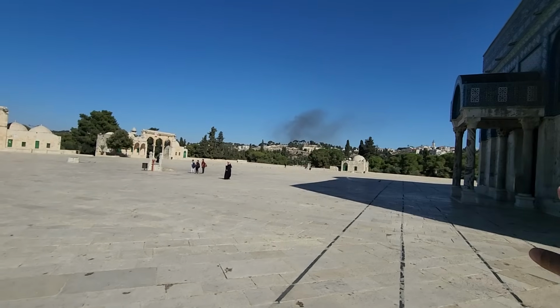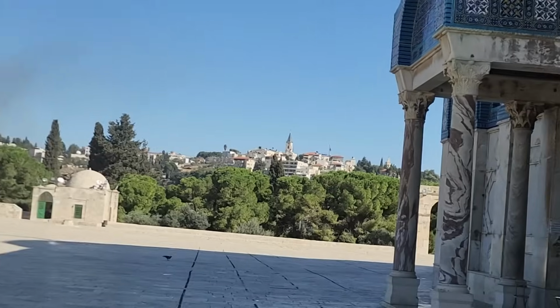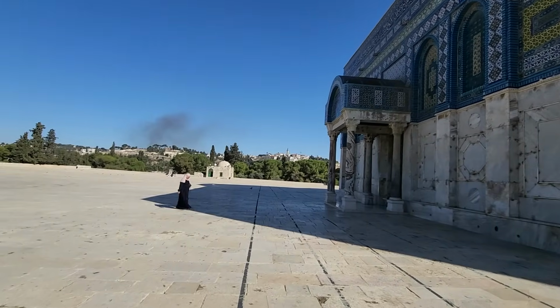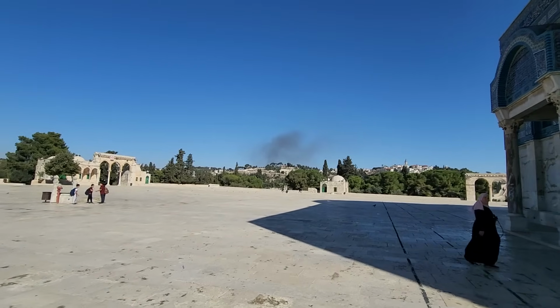In front of you, you can see already Mount of Olives. I don't know if you can see the tower. Now you can see it. This is the Ascension Church. This is where Jesus ascended into heaven and promised us to come back at the same spot.